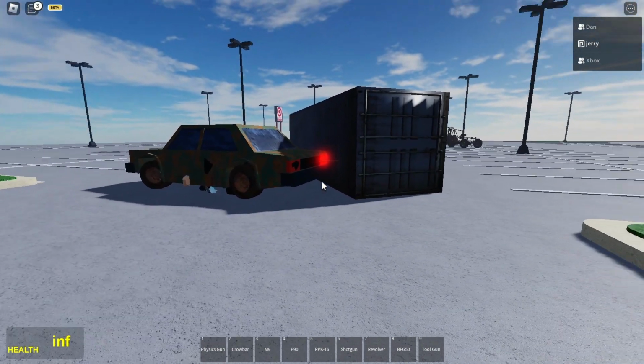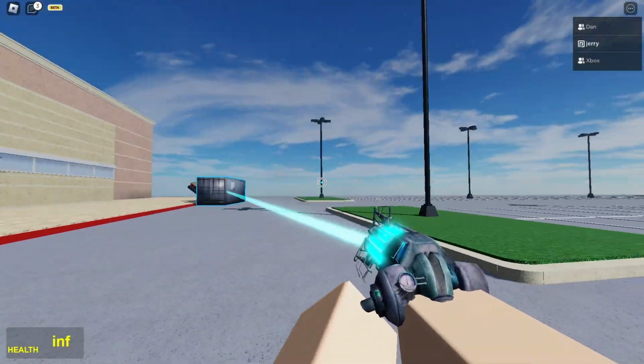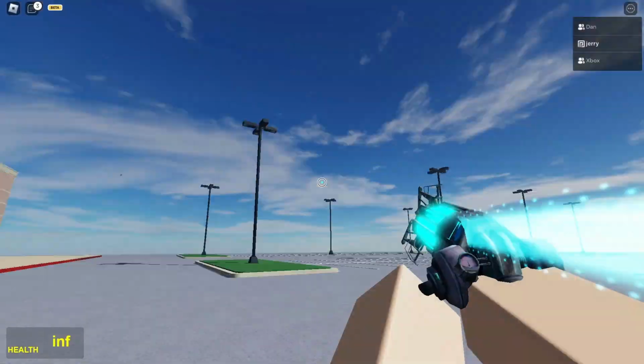Let me just. And by the way, it's time to chew ass and bubblegum at the same time. Let's go. Oh, now we're stuck. Yeah, let's go. All right, that's it. Cut it.